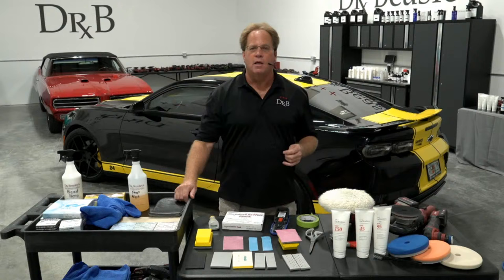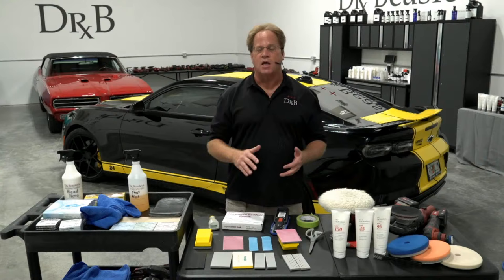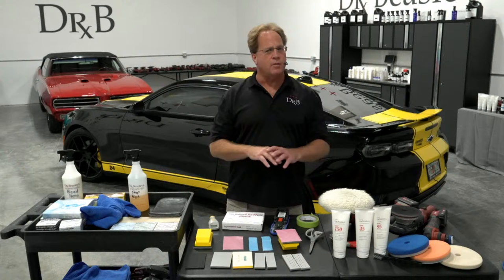And even if you're so good that you could sand it down, say with something like a really high grit, say 5,000, and compound it and polish it, and you don't go through anywhere on the edges, the corners, the raised body lines, you probably have left that paint so thin that now it's going to suffer premature clear coat failure. So you're not really doing the customer, the owner of the car, a favor. So keep that in mind.